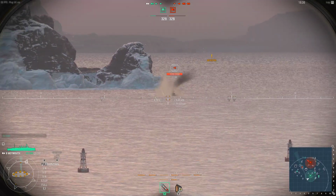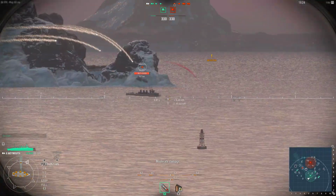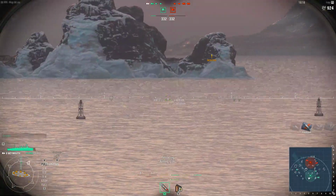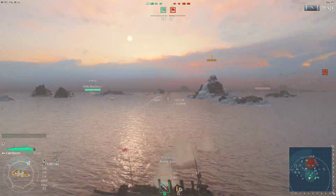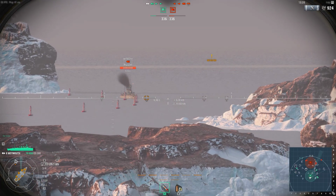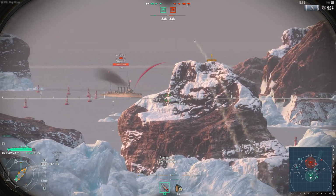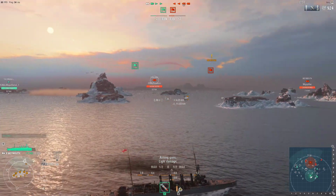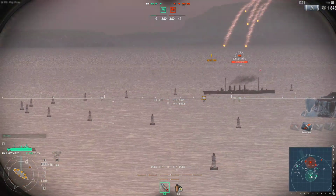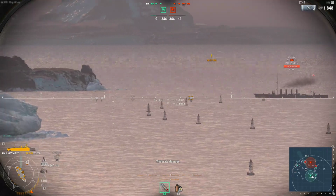Now, you also see here another problem with the ship. That is its reloading time. So you miss and then you have to wait for quite a while for it to reload to try again. Makes it very difficult to zero in on the targets. Alright, let's do the other way here. Ooh, that's a lot of damage.